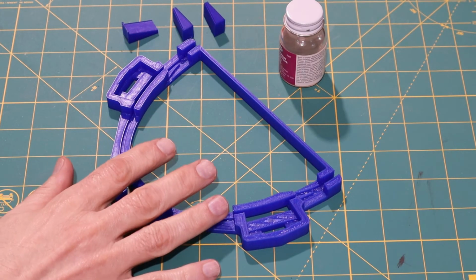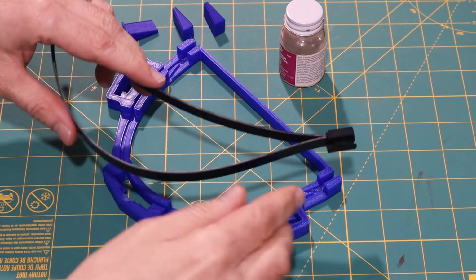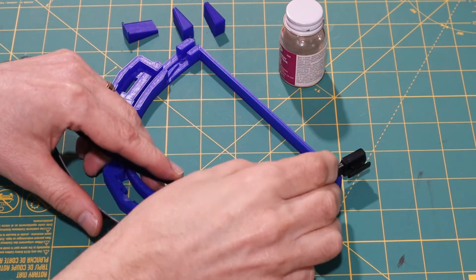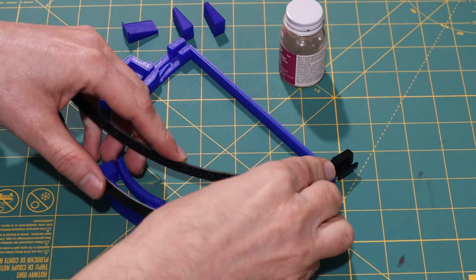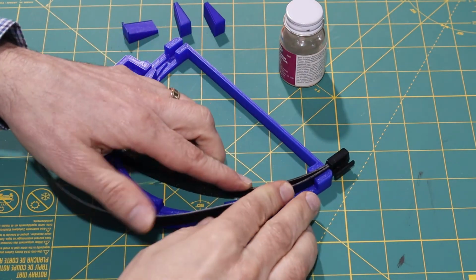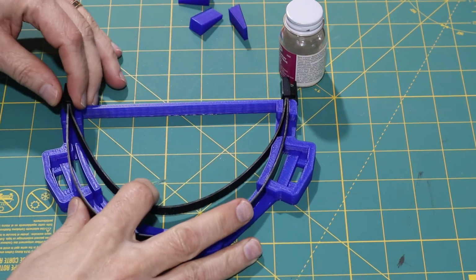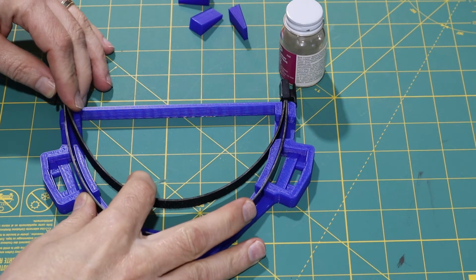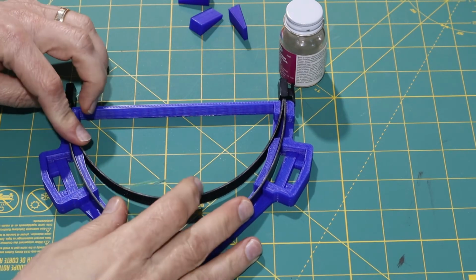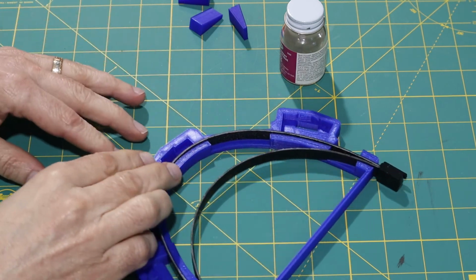I 3D printed a jig to make it a lot easier to assemble the parts. So I take a frame and put it into the jig, which is a lot easier when I'm not recording, but it goes in like so. Okay, and then I can glue the parts in place.